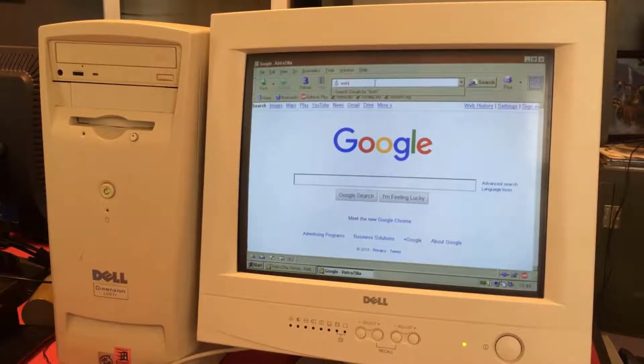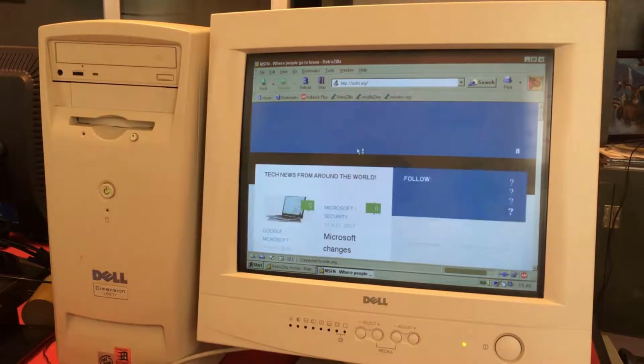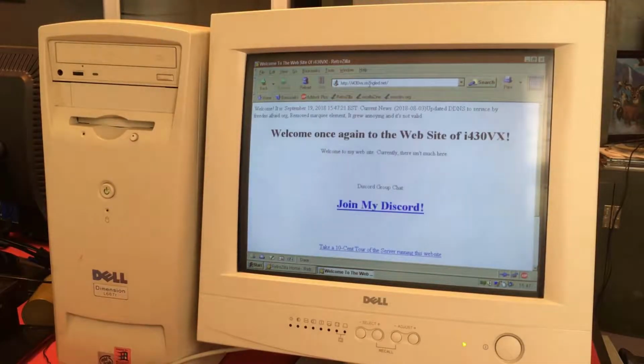Let's see. I'm sure it's gonna die when I try to load MSFN. It's trying. I mean, if you're really desperate, it's usable. Let's see about my website. I have to imagine that it will, because my website is like plain text. Hey, look at that. Yay.